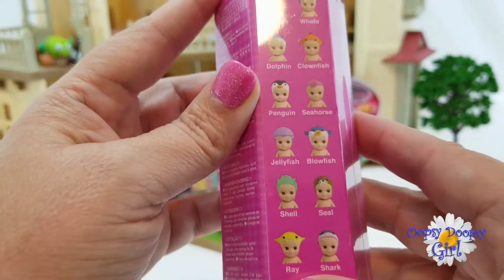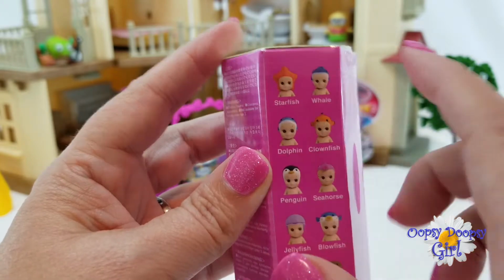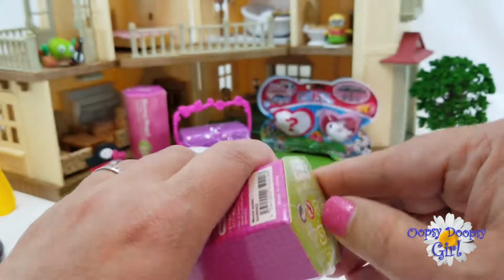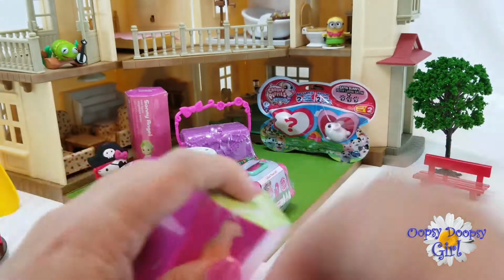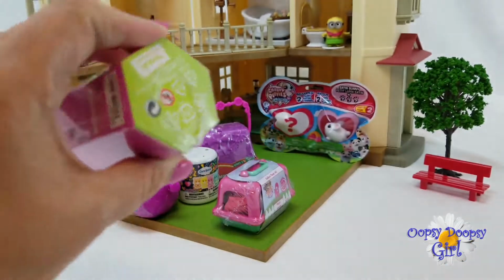I am going to secretly hope for the little starfish. I just love how he looks. But they're all adorable, so doesn't matter which one we get because I know I'll love it either way. Claw it open!